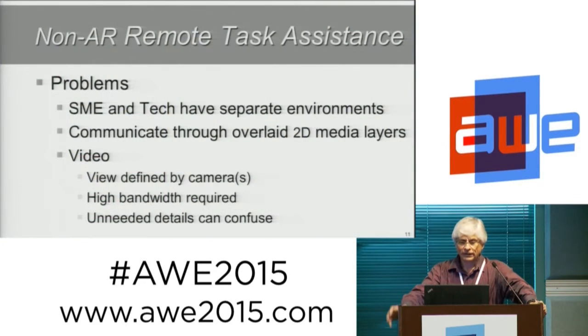So, I've talked about non-AR remote task assistance, and good though it can be compared to none, it has problems. The SME and the tech, literally they live in separate environments. They're in separate physical places, they're in separate virtual spaces. They communicate through overlaid 2D media. You can hear their overlay if they're talking to you in audio. You can see their overlay if they're showing you stuff in video, like the overlays that I just showed you.